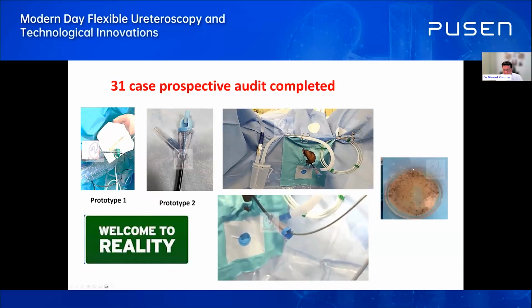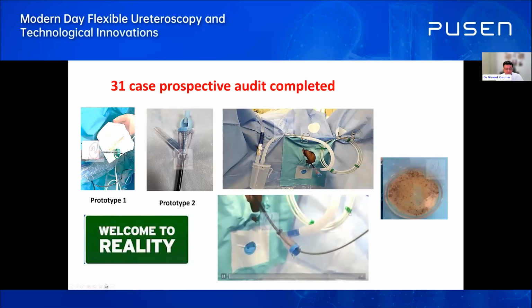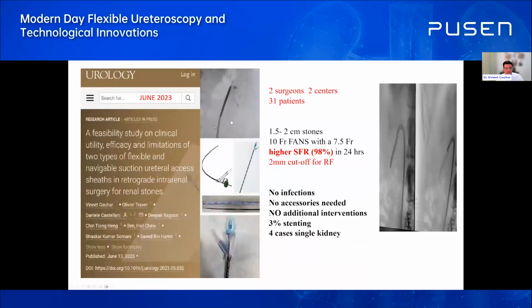Great, you get a fantastic amount of dust, you get a fantastic amount of stone. It worked really well. What we realized is that you can actually get to the lower pole as well, but it has to be pre-stented. So most of the patients, if they're pre-stented, you can use the bigger sheaths. If you want to use the smaller sheaths, which actually are the better options to use with the smaller scopes, because theoretically, when you have a smaller scope and a smaller sheath, your torquing ability is better.